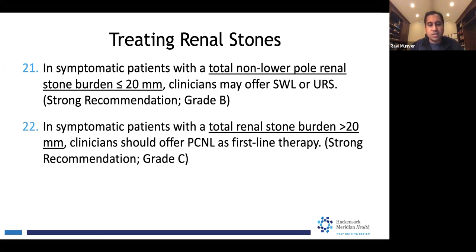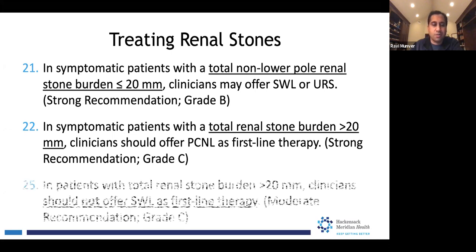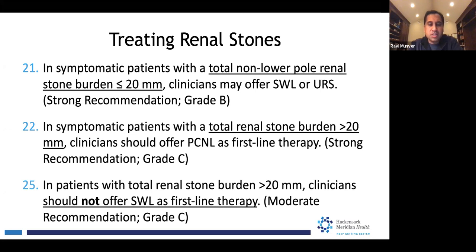In symptomatic patients with a total renal stone burden greater than 20 millimeters or 2 centimeters, clinicians should offer PCNL as a first-line therapy. And in patients with a total renal stone burden greater than 2 centimeters, clinicians should not offer shockwave lithotripsy as a first-line therapy, which is to say that if PCNL is offered as a first-line therapy and a patient elects not to undergo PCNL, ureteroscopy still is an option, but shockwave lithotripsy should not be offered in this setting.